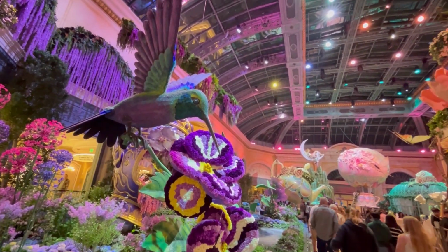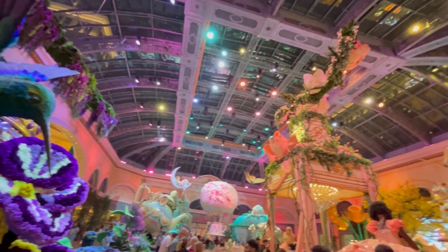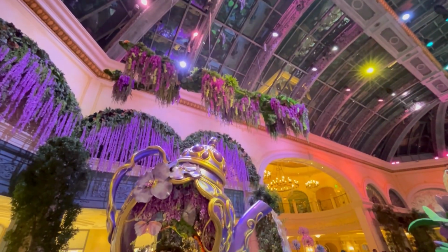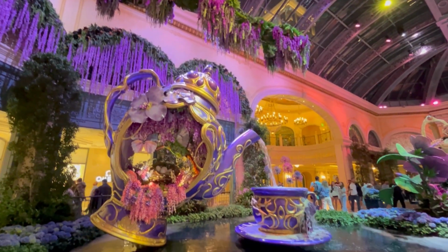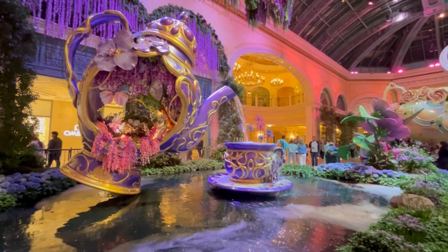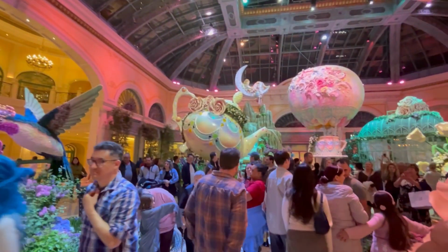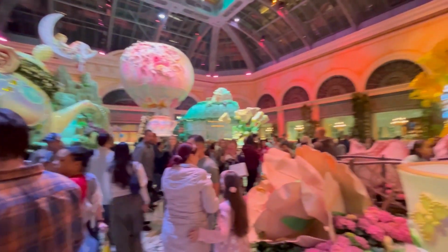Now, they change this 5 times throughout the year, so even if you've been here once a long time ago, head on back. Even when they change it every year, so for example, when they set up the spring display, next spring is not going to be the same display. It will be a new spring display. Totally worth checking out. The smells are amazing. It's absolutely beautiful, and this is definitely a must.